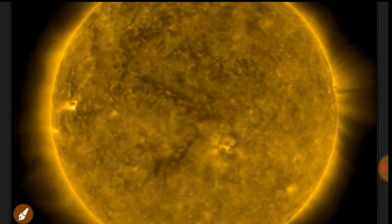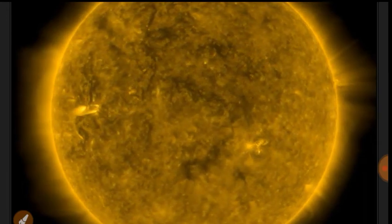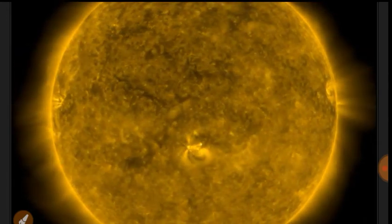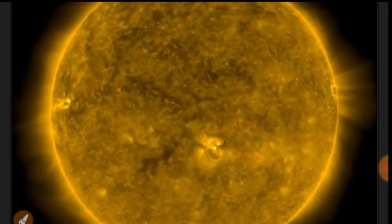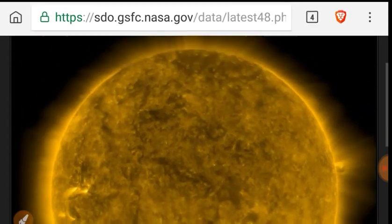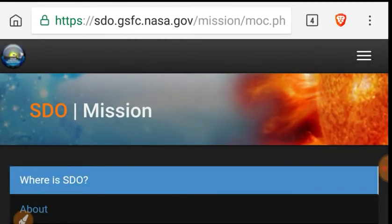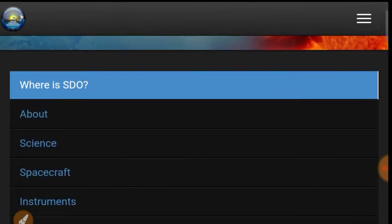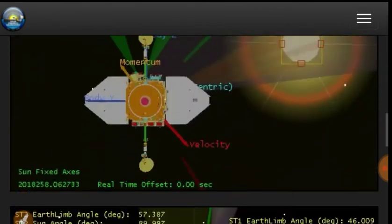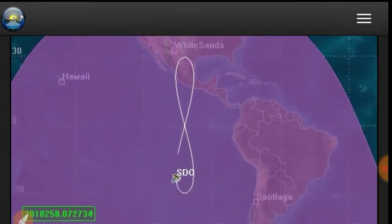However, we are looking at this through the SDO, and since people are really concerned about the moon flying backwards and alien spacecraft and artificial disks in front of the SDO and so on, let's take a moment to look at the SDO site. If you go to sdo.gsfc.nasa.gov, one of the links is Where is SDO? If you scroll down, that is where SDO is, okay?